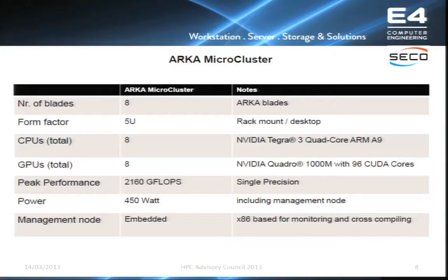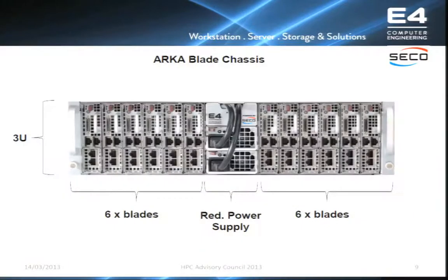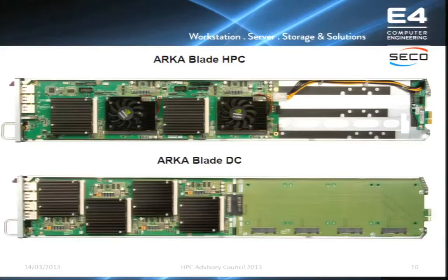Then we have decided to go on with the production of something more stable and reliable, which is a blade chassis with 12 blades in 3 units. This is more common. You can probably recognize that this chassis is coming from Supermicro. It's nothing strange, but we have replaced everything inside. And we have done two blades.